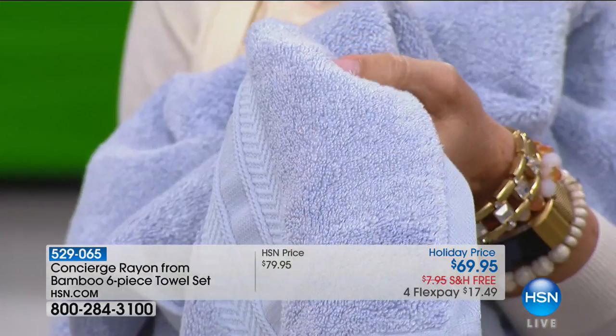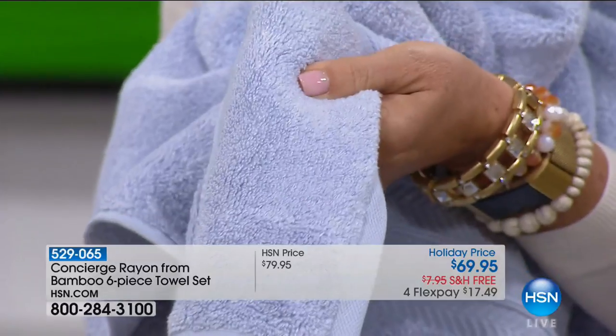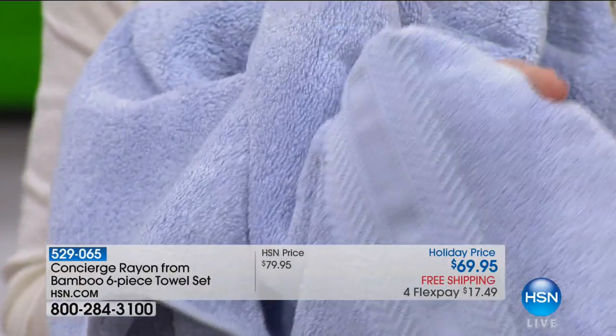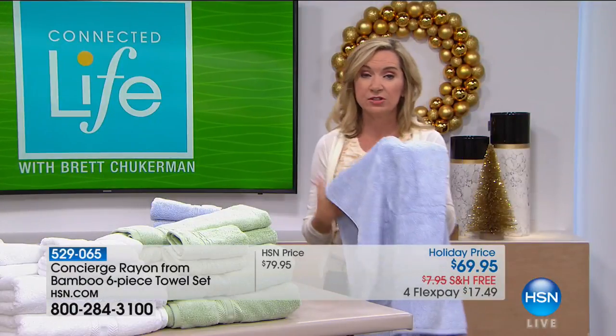And so what happens is you have more surface area of the cotton and bamboo against your skin, so it's going to pull that moisture. And that's what you want. You want towels that are soft, that are large enough to wrap yourself up in, and that really do the job, that are giving you that absorbency.